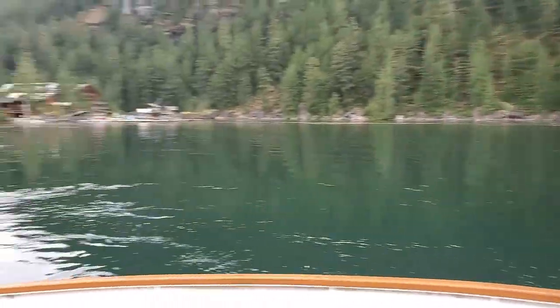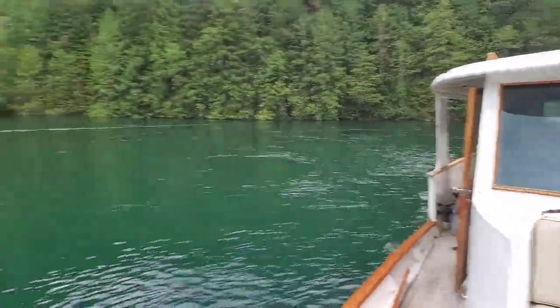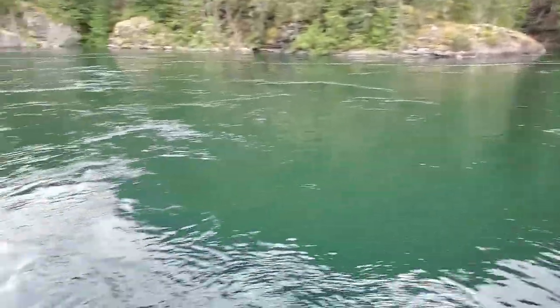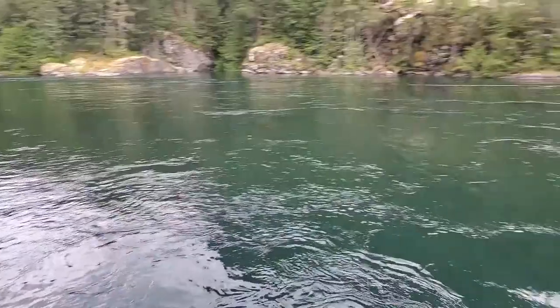You can see us just swinging. I wish you could feel this right now, because our back end is swinging right around with these whirlpools. And we're a 78-foot aluminum boat. So smaller boats, do not try this unless you're total slack tide.